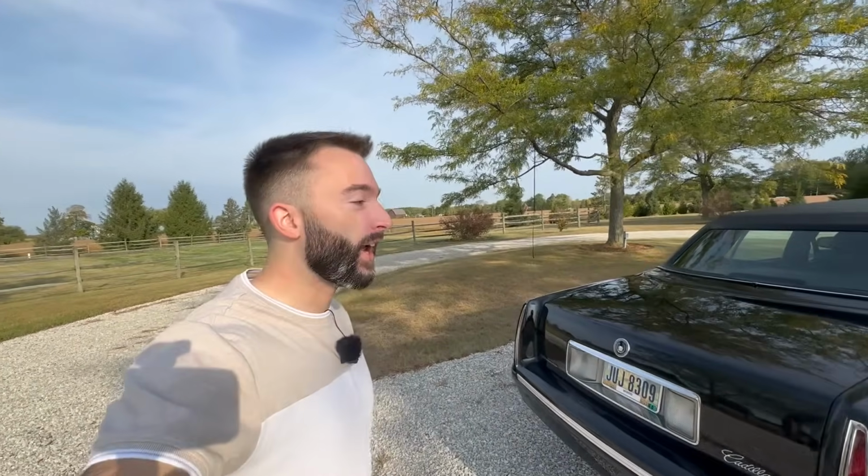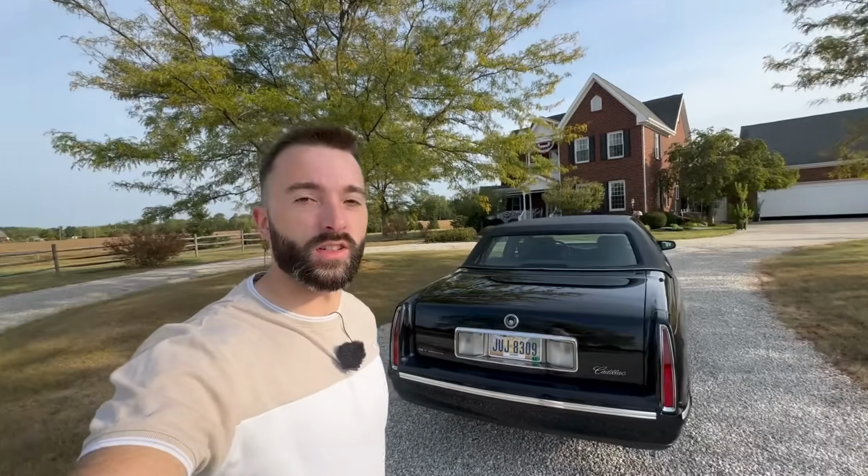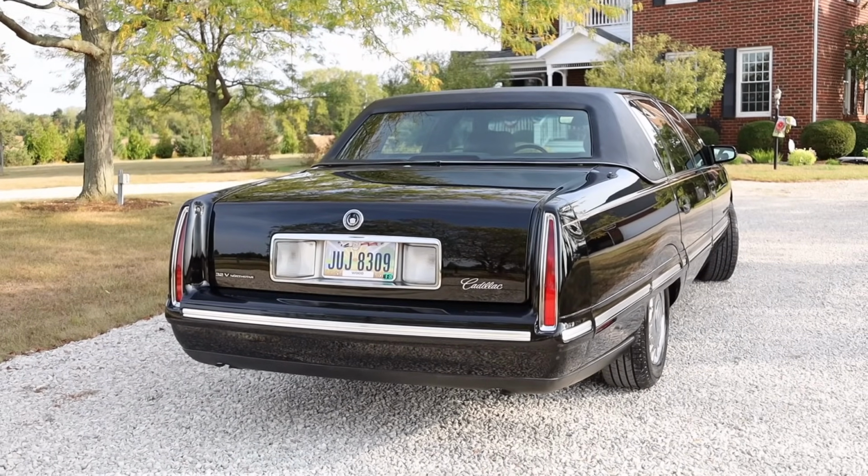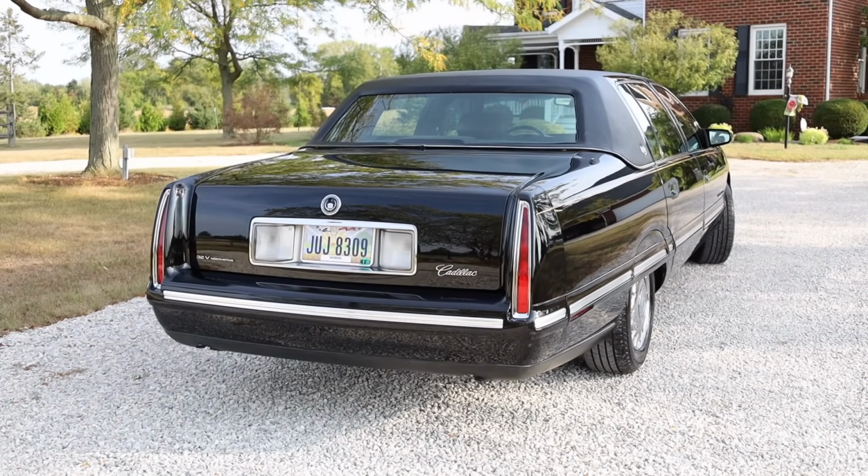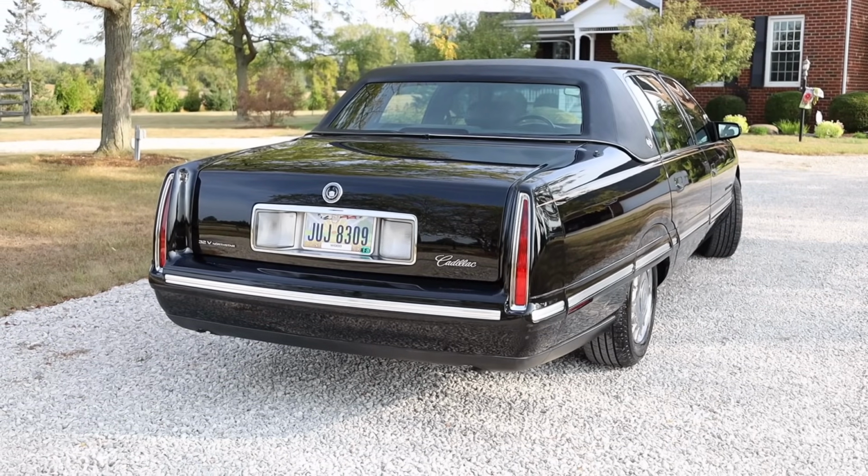And of course, in the rear end, this looks a lot more like a standard DeVille, but I do love the rear taillights on Cadillacs from this era. They still had the fin design and the vertical design that many Cadillacs are still known for today.